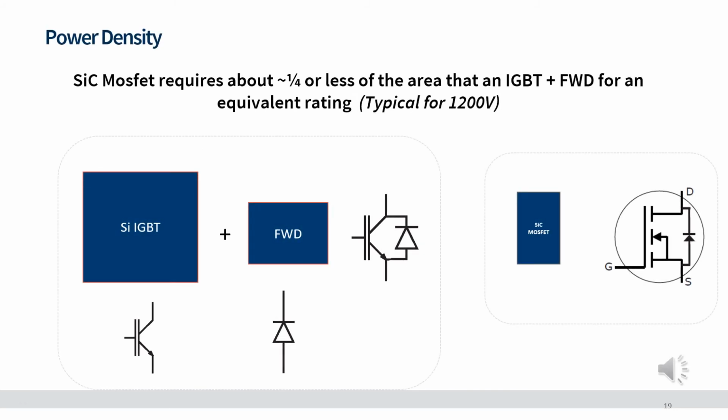Another significant difference between silicon power semiconductors and silicon carbide is the die size. A silicon IGBT die is relatively big to conduct a certain amount of current. An IGBT is capable of conducting the current flow from collector to emitter, but is not able to conduct the current in the other direction, from emitter to collector. And this is needed in many power conversion topologies. A so-called freewheeling diode needs to be added in antiparallel to do this.